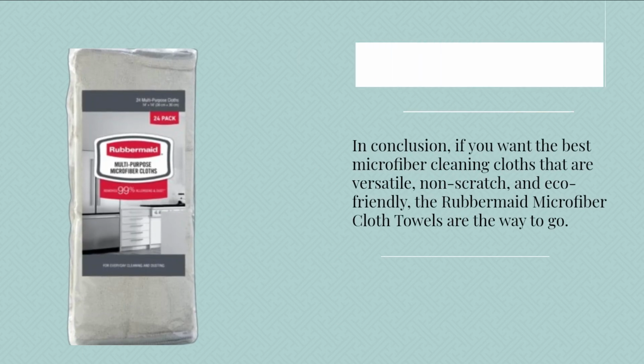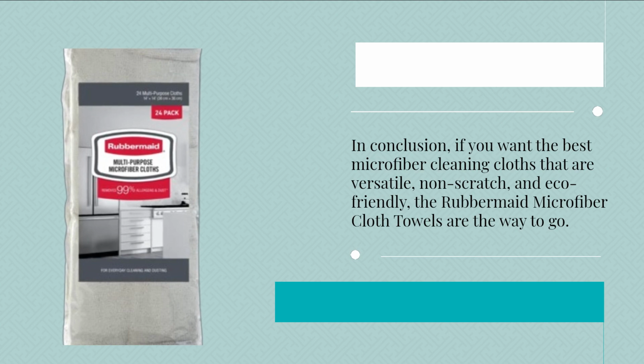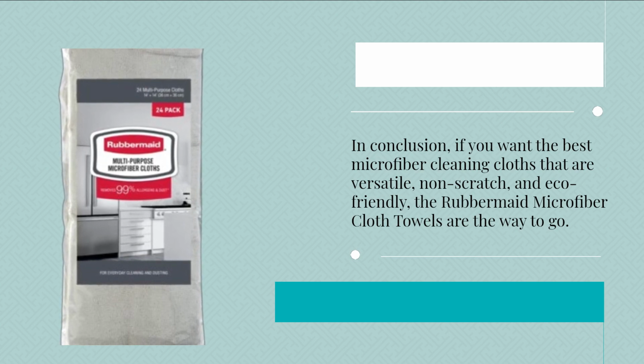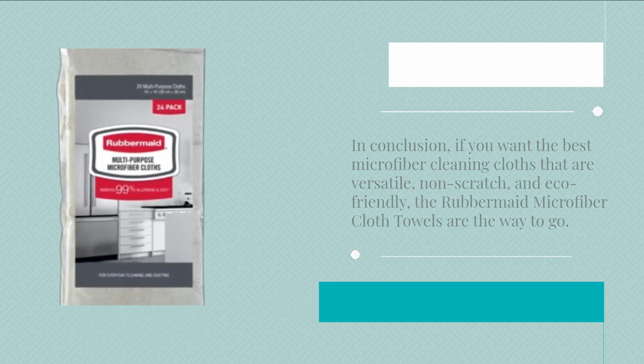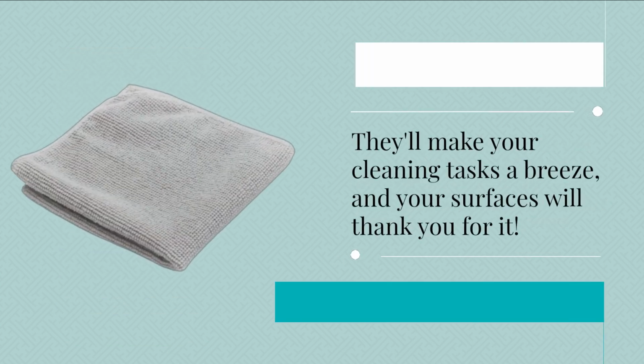In conclusion, if you want the best microfiber cleaning cloths that are versatile, non-scratch, and eco-friendly, the Rubbermaid microfiber cloth towels are the way to go. They'll make your cleaning tasks a breeze, and your surfaces will thank you for it.